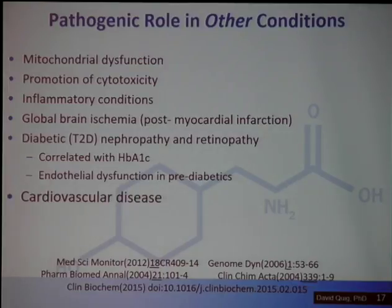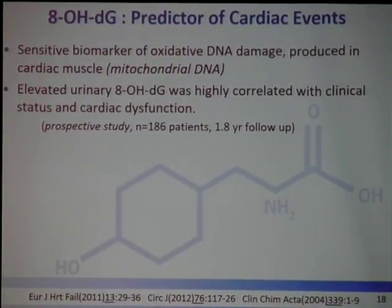Cardiovascular disease, a significant factor. One of my favorite subjects. I was a senior cardiovascular pharmacologist in a previous life before I jumped the fence and came to see you people. So I am a reformed pharmacologist. Okay.